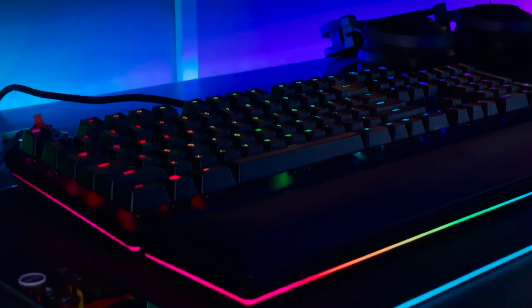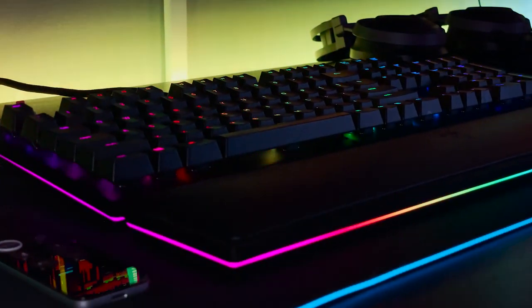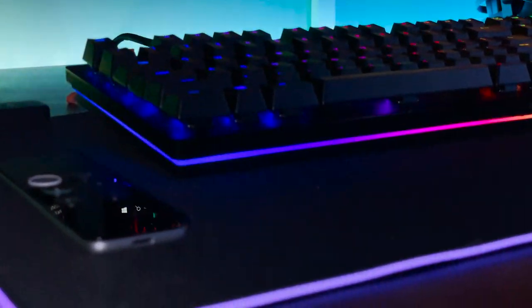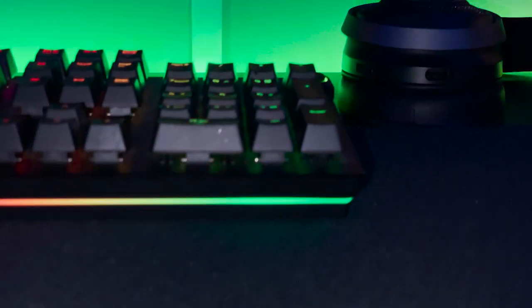The keys sound clicky, they sound nice. Everything I want in a keyboard, the MIDI controls are great, and the wrist rest is even detachable, which is cool, and you can see all the LED lights around it. And then as I remove it, you can see the LED lights turn off on the wrist rest and then continue all the way at the bottom of the keyboard.